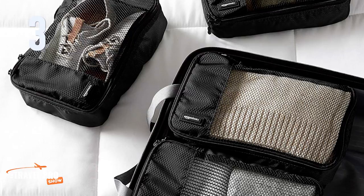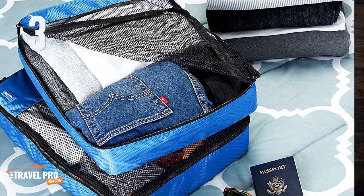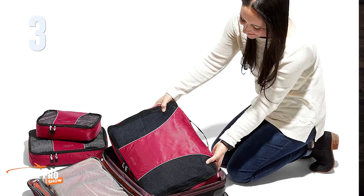At number 3, use packing cubes for your clothes. These nifty inventions cleverly squeeze your clothes into a tighter space, so you'll be able to take more. Not only that, but when you reach your destination, you can simply transfer the cubes from your suitcase to the dresser drawers and you're all set.